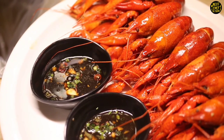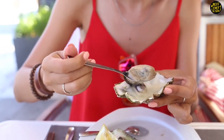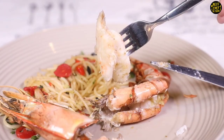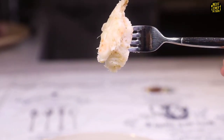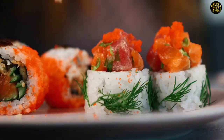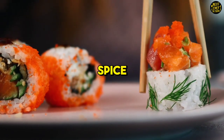Seafood remains a core component of Canadian Cajun cuisine. Canada's vast coastline offers an abundance of fresh, high-quality seafood, which is often paired with Cajun spices in iconic dishes like blackened fish or crawfish boils. The cold Atlantic waters provide the perfect environment for lobster and scallops, which have become essential ingredients in many Canadian Cajun meals. These dishes showcase the best of both Canadian and Cajun food traditions, blending freshness with spice.